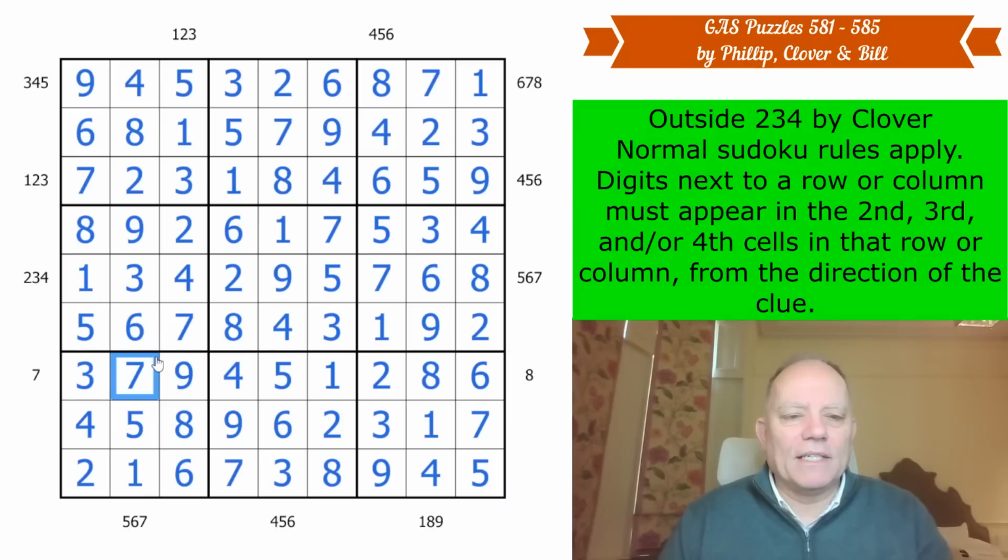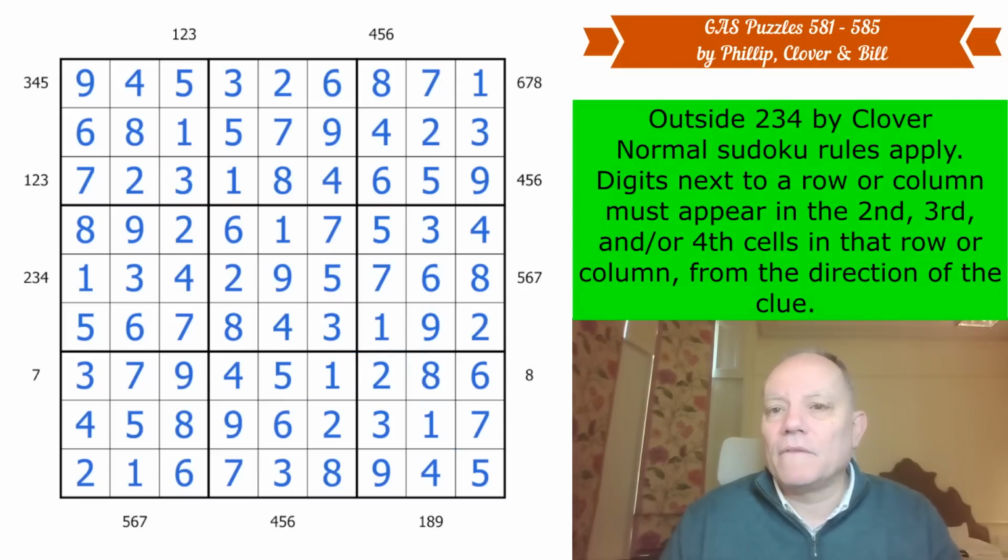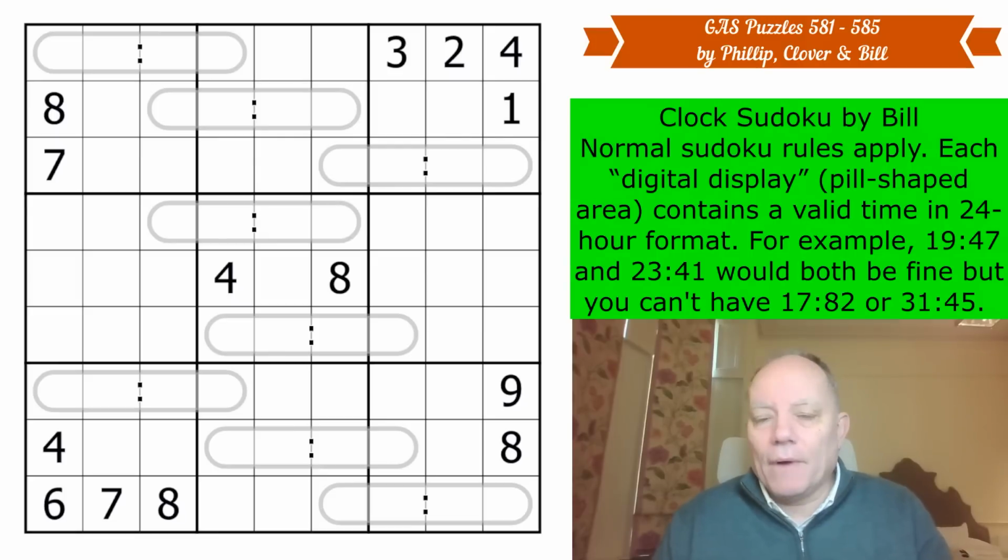Oh, it did end up crossing between 5, 6, 7 and 7, 9, 4. And 8 did end up crossing between those two. But that was very uncertain, frankly. Oh well. Anyway, here we go.